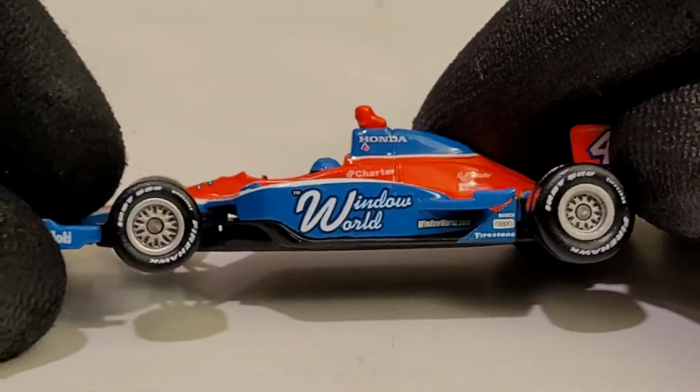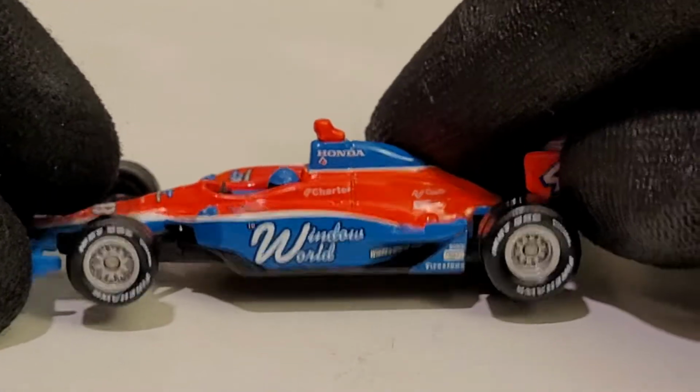I just realized that the printing on this thing looks really wonky, but it's not a Lionel car.